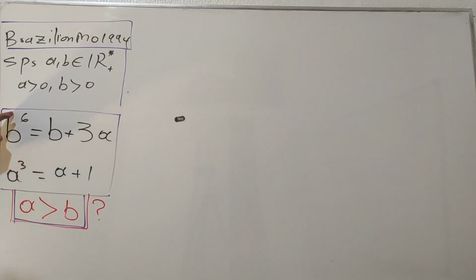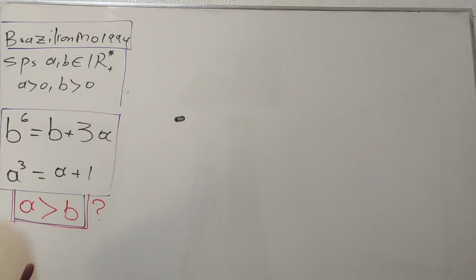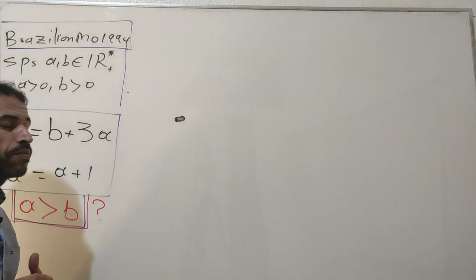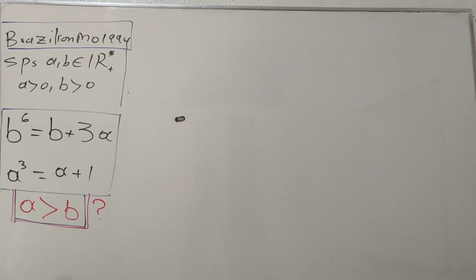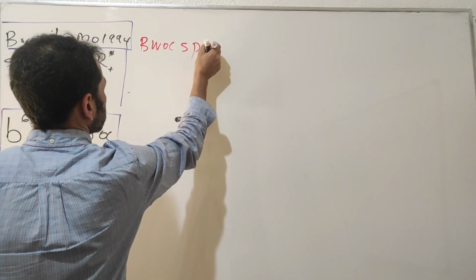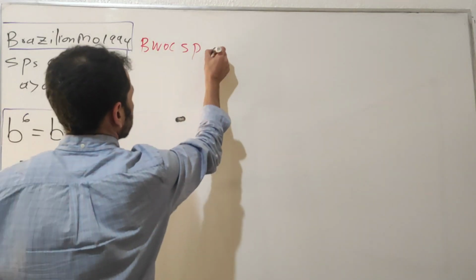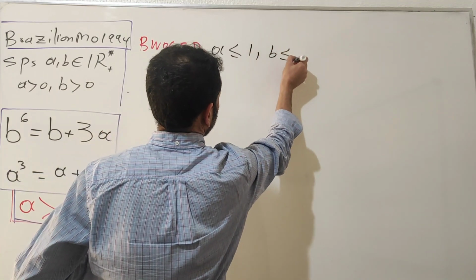But if I replace B with a value a little more than 1, for example 1.3 or 1.2, we'll have this equality almost accurate. So I'm going to prove that the values A and B must be bigger than 1. We are going to do that by way of contradiction. By way of contradiction, suppose A is less than or equal to 1 and B is less than or equal to 1.